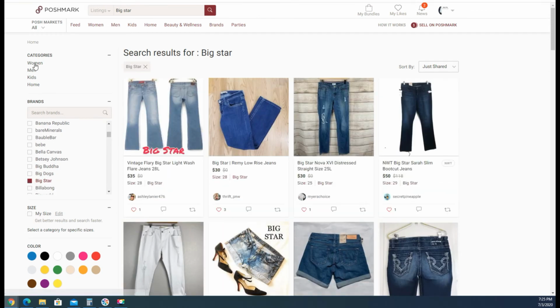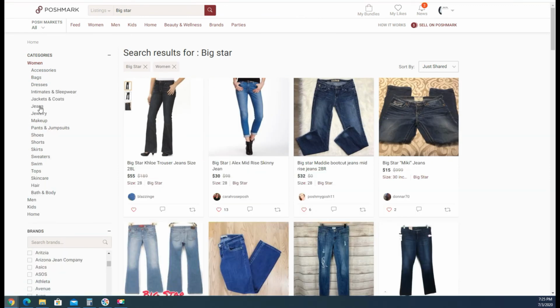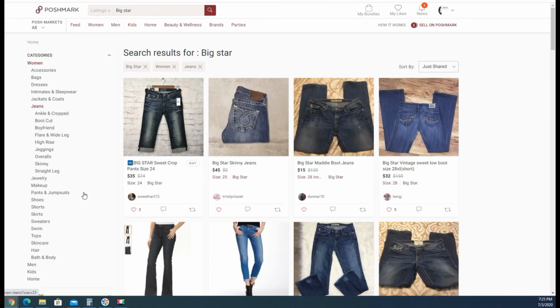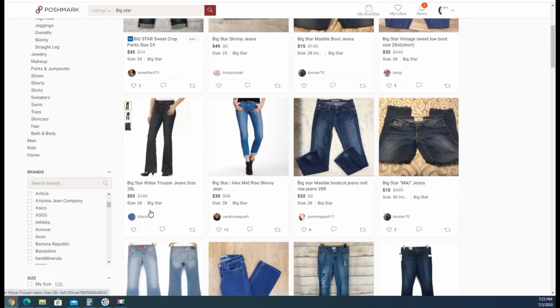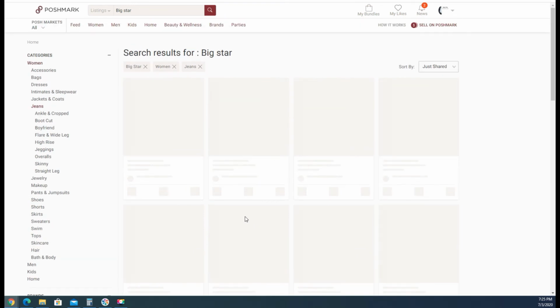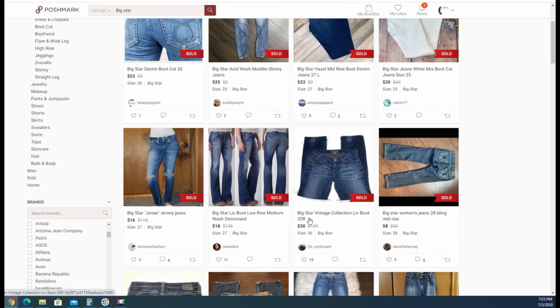Click on the Big Star, make sure all Big Star pulls up, and then women's jeans. Kind of get an idea what it's listed for. And of course, what really, really matters is the sold items. Don't forget this is a size 30 as well. So you can see $23, $23, $33, $20, $16, $18, $30. So just basically all over, you can absolutely make some money with this item on Poshmark. And you are getting this from me for $6 to $8 depending on the method you choose.